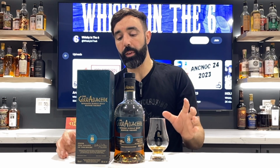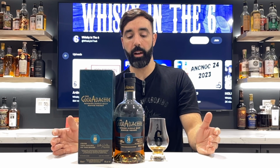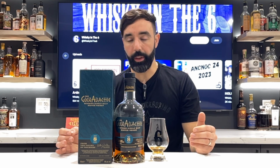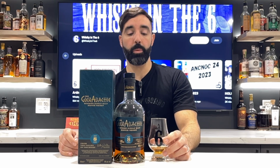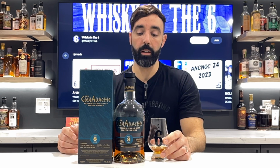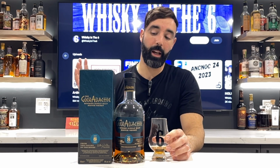I don't even know if I like the 12 better than this, to be honest with you. It's really hard to tell. You have to do them side by side. And I think sometimes you're gonna lean towards the 8 over the 12, personally. I think that's why they were priced so similar, because there's probably quite a bit of the same product used inside. I could be wrong.